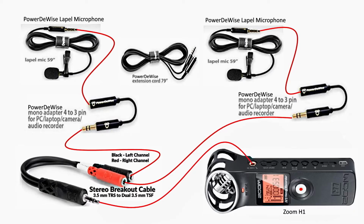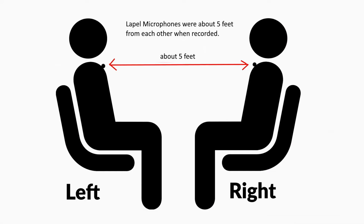The following is a sample recording with the lapel mics connected to the Zoom H1 as shown in this diagram, with the lapel mics being approximately 5 feet from each other when the audio was recorded.